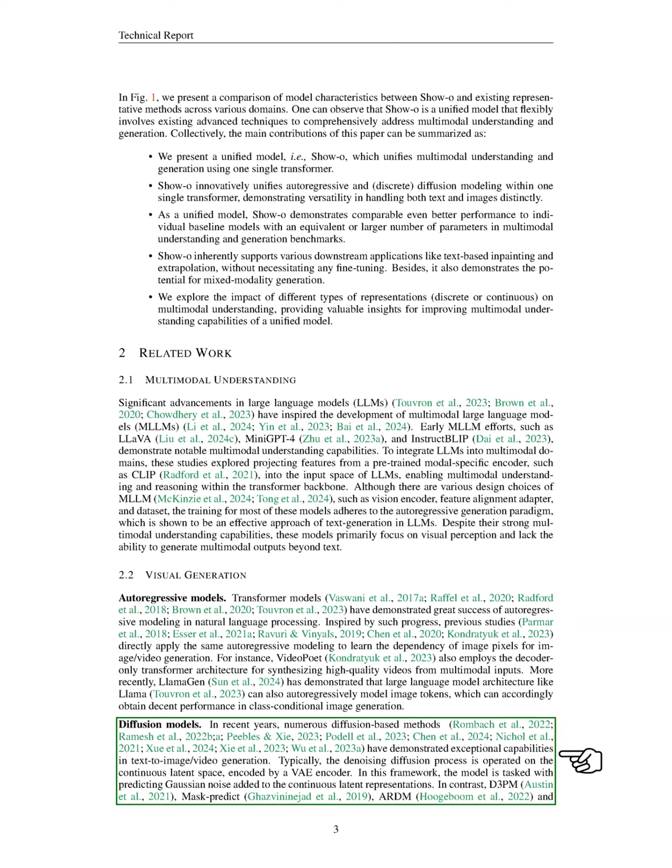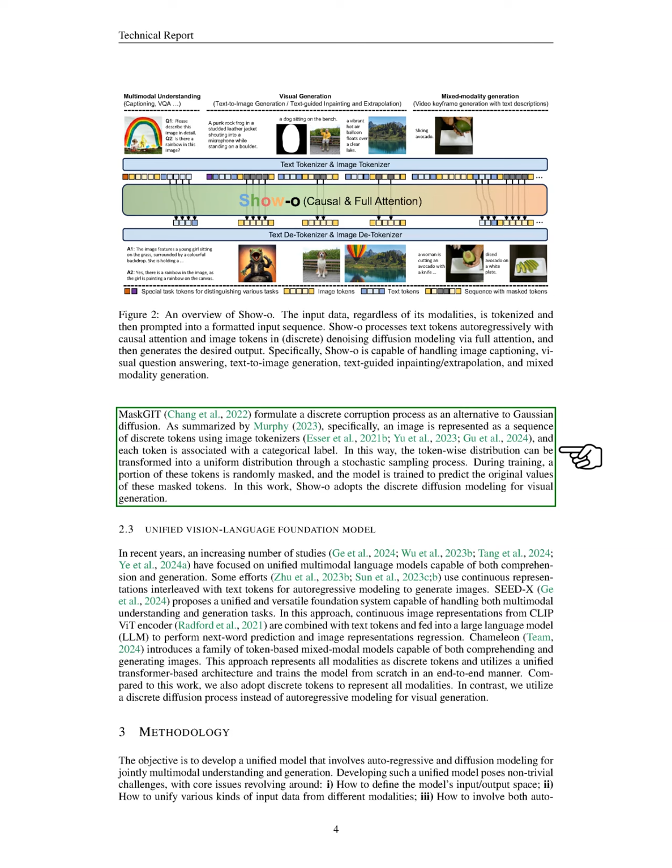These models typically operate in a continuous latent space, predicting noise added to these representations. Some methods, like D3PM and MaskGIT, use a discrete corruption process instead. In this context, images are represented as sequences of discrete tokens, each linked to a category. During training, some tokens are masked, and the model learns to predict their original values. Our work, Show-O, adopts this discrete diffusion approach for visual generation.